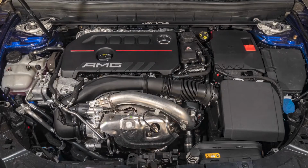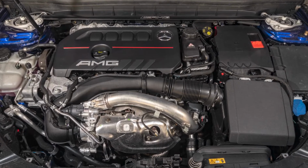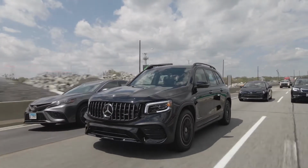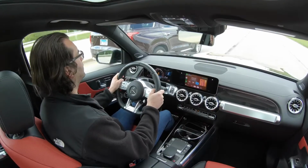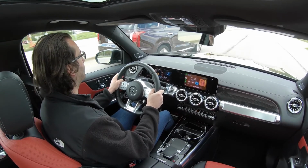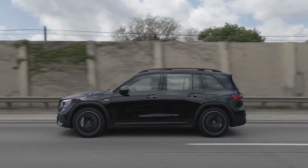The AMG gets a 302 horsepower turbocharged 4-cylinder, and that's up from 221 horsepower in the regular GLB 250. The GLB35 also gets the 8-speed dual clutch automatic transmission, standard all-wheel drive, and Mercedes says it can do 0 to 60 miles an hour in 5.1 seconds.